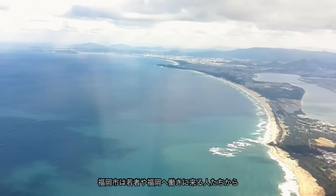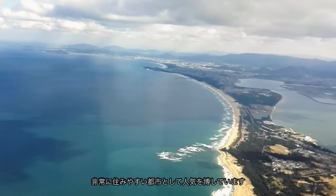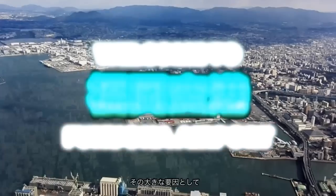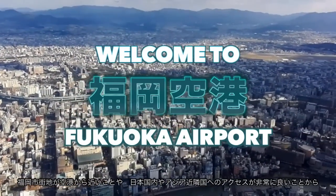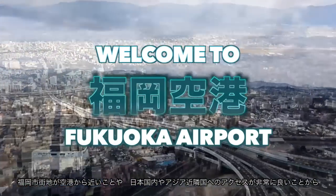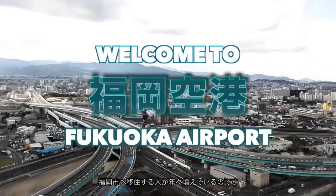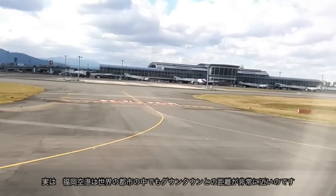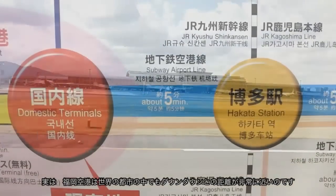Fukuoka City is quickly gaining popularity among the young and working demographics as one of the best places to live in all of Japan. One of these reasons is its convenient access to the airport, making it easy to connect Fukuoka with the rest of Japan and other parts of Asia. In fact, Fukuoka's airport is one of the closest airports built near a city in the entire world.